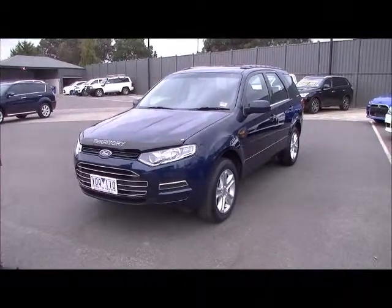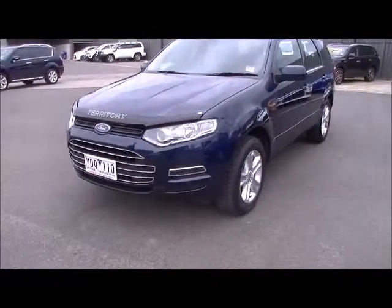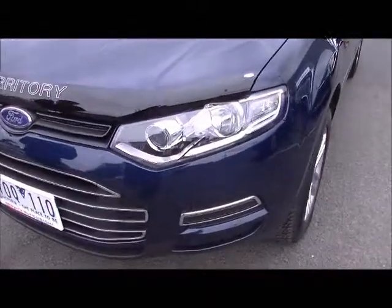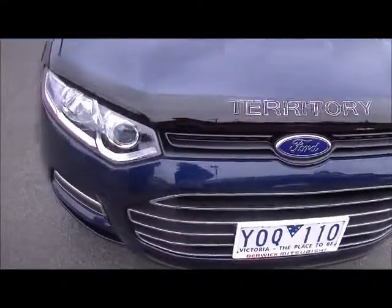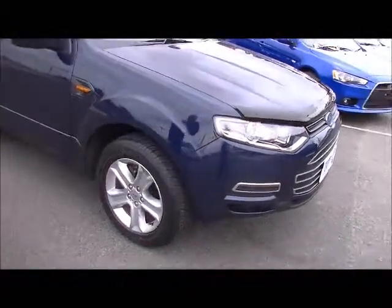7-seater diesel wagon. Start at the front of the car and you notice it is fitted with the smoked genuine bonnet protector. Does present in really good condition. A few minor touch-ups just across the front bumper bar. Chrome running through all of the bottom section of the grille, and in very nice order.